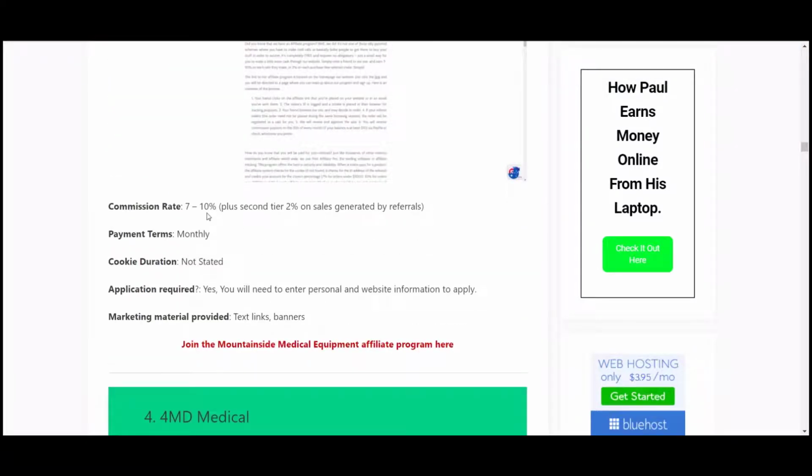7% to 10%. And they also have a second tier. So some affiliate programs, whereas if you refer to another affiliate and they join up, you can get 2% on the sales that they generate as well.